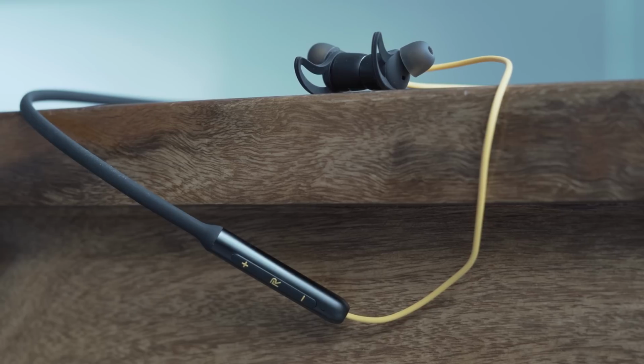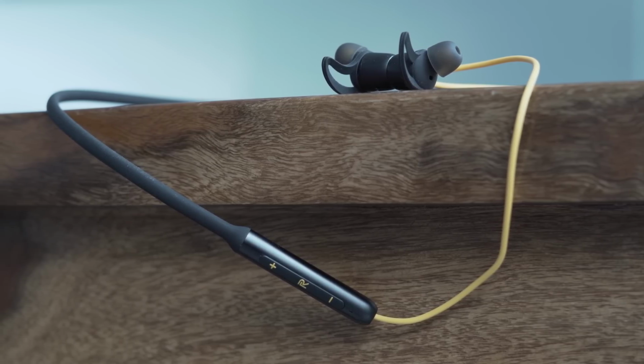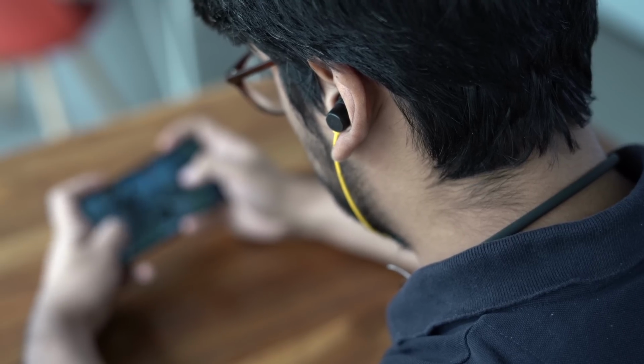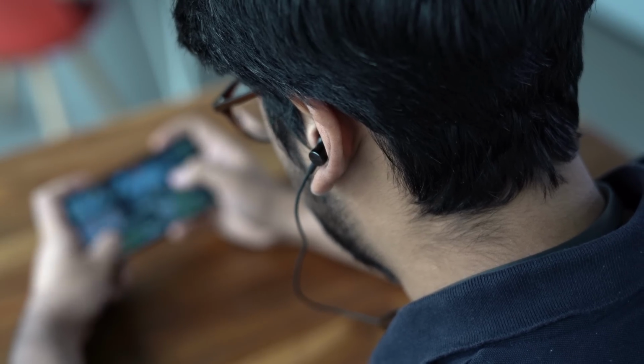Another thing worth pointing out is even though the design is not bulkier, these neckbands manage to last 10 to 12 hours, while the other neckbands max out at about 8 hours. For audio latency, we did play PUBG with both the Mi and Realme buds, and both of them do have a lag, but quite passable.